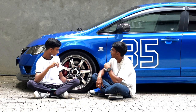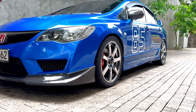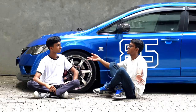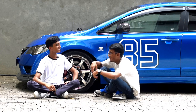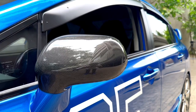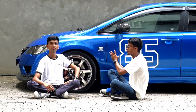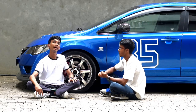And yeah, what else? Side profile, side skirt. We have the side skirt over here. It obviously adds a bit more depth and aggressiveness to the car in general. And the carbon fiber overlay here, it's not the whole mirror, it's just a carbon fiber overlay that goes on top of the stock mirror. Yeah, it's like an overlay. Exhaust, yeah, just like that.